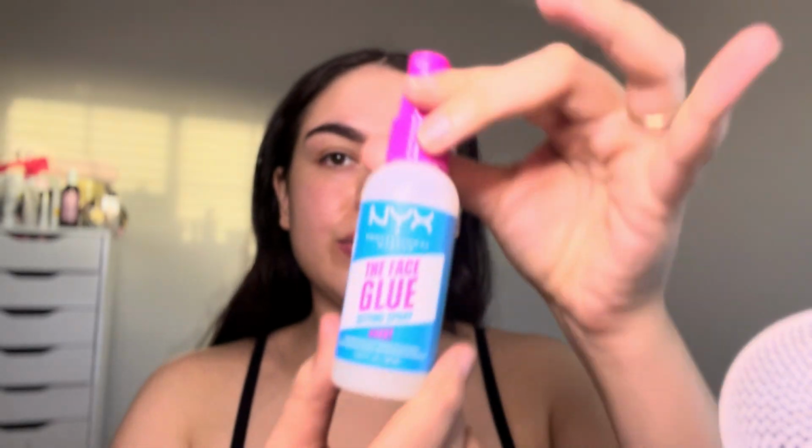Because this one though, the NYX face glue. And then depending on the foundation, I like the Charlotte one because it gives me a little airbrush finish, but it doesn't do it with every foundation, just some. Okay, I'm going to prep my skin with this setting spray. I have the actual primer, but I just want to use this because I have a thick moisturizer, a nice oil.